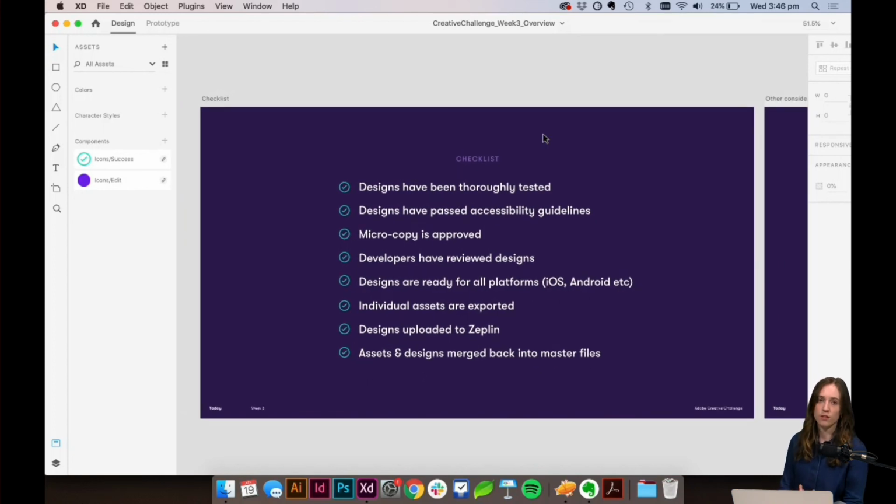I'll make sure the developers have reviewed everything. I don't want to just send something to a development team out of the blue when they had no idea what was happening. Ideally you would have had those discussions along the way, but I would make sure they've had a look over everything. I would make sure the designs are ready for all different types of platforms, whether it's iOS, Android, or web. I've been on teams that design for both, so I have to make sure the designs are compatible with all platforms.